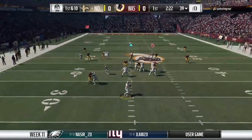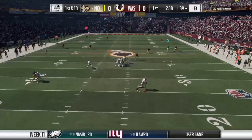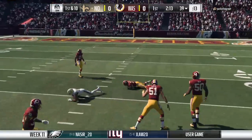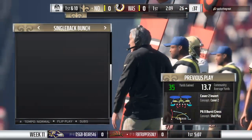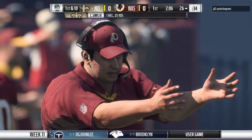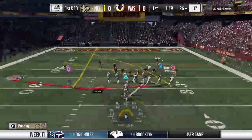They go play action here on 1st down. Flush to his right. And that's caught inside the 30. And he'll be taken down, but not before getting this inside the 30. And that one results in 35 yards. So after that big gain, let's see what else the offense has up its sleeve.